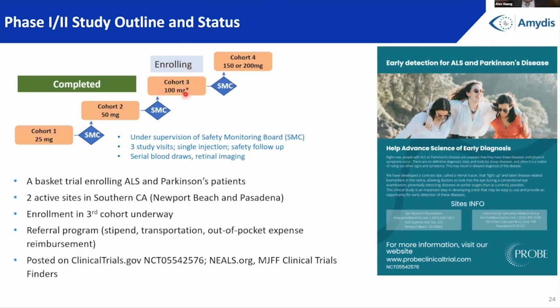Now, I'm going to make a couple comments here. The first comment is this. I am myself not directly involved in this study, but I am myself the chair of a safety monitoring board for another Amydis study with another tracer for other diseases, okay? And because of that, I don't know any of the results here, and I'm going to be careful not to make any improper claims, but I do know about the organization of how the study goes, and therefore we can actually get some information. What do I mean by that?